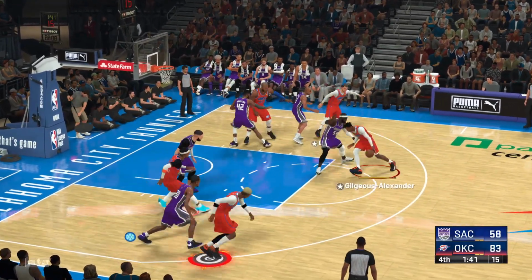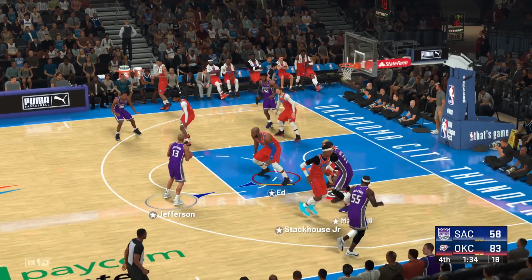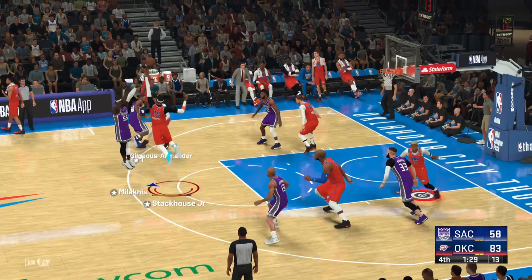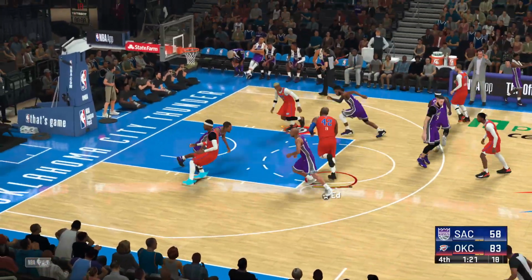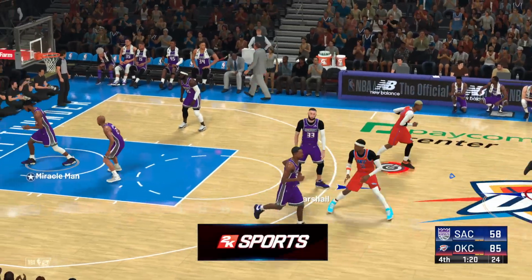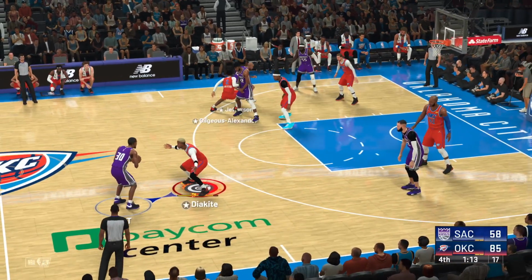Doncic passes to Gilgeous-Alexander, and it's rejected. Pass to Jefferson. Here's T. The 3 is up. Gilgeous-Alexander with a rebound. Really excellent defense there. They know he's capable of knocking it down from the outside, and they could not have played him better. It's safe to say they have dominated this game. The game wasn't even as close as the score says in a great win for the Thunder.